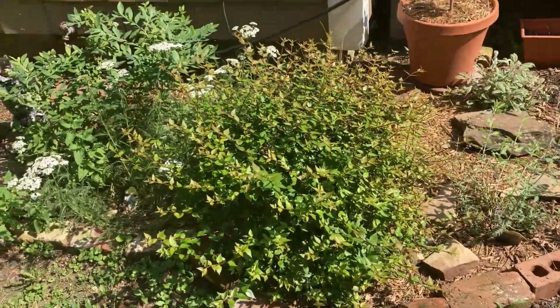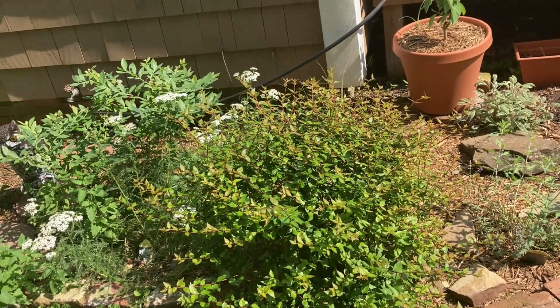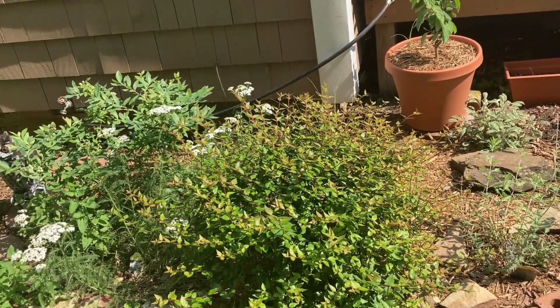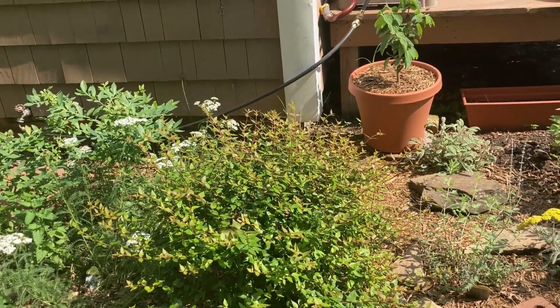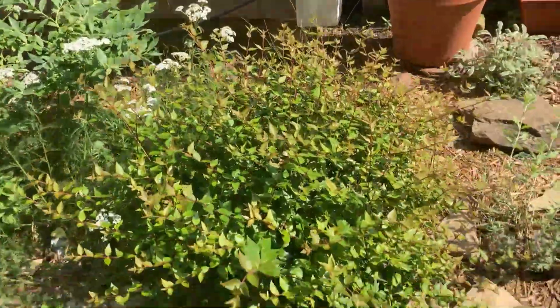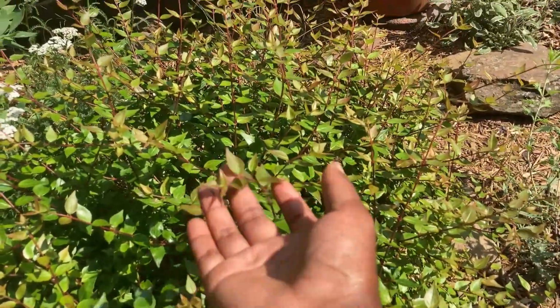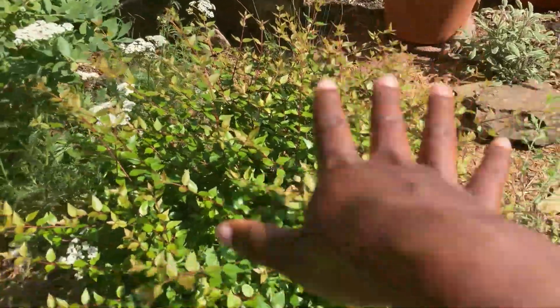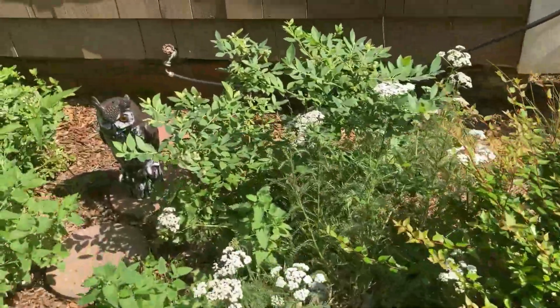Here is my Little Richard Abelia. It's gotten huge since I put it in last year, like last fall. I love the red stems on it and how the new growth comes out tipped in red. And then this has white flowers as well, because as you know, I'm obsessed with white flowers.